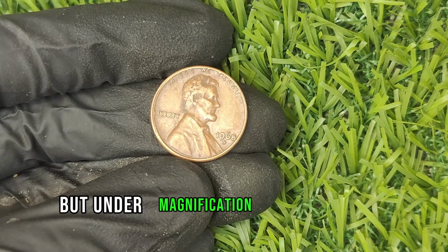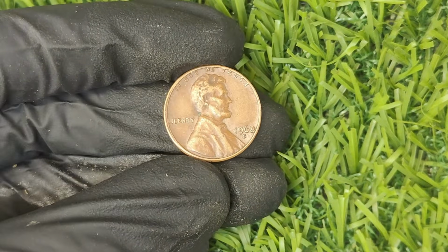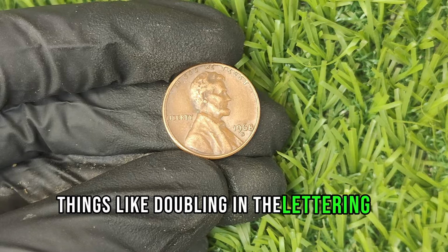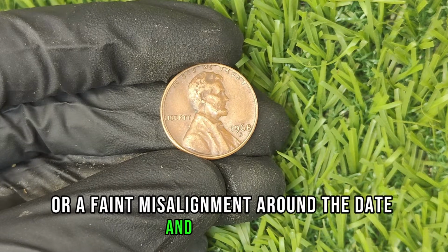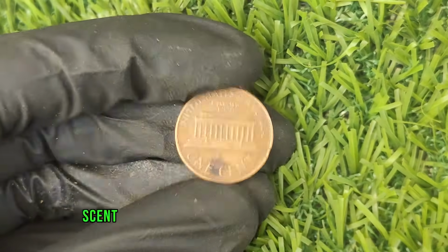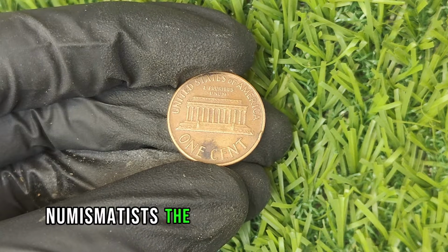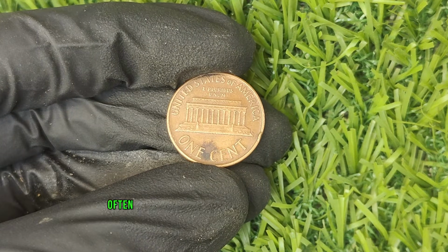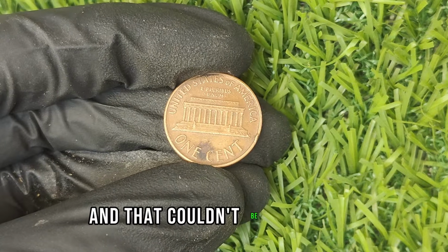But under magnification, some of these coins reveal subtle but crucial differences, things like doubling in the lettering, "In God We Trust," or a faint misalignment around the date and mint mark. These are the tiny quirks that transform a common cent into a six-figure masterpiece. Numismatists, the experts who study coins, often say rarity is born from imperfection. And that couldn't be truer here.